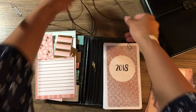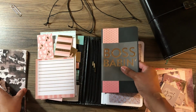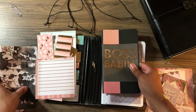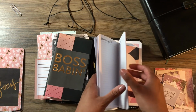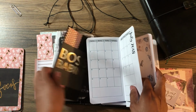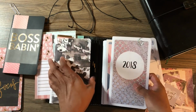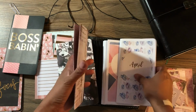There we go. Okay, so we are going to put this together. This is from that first scrapbooking pad, the smaller one. And inside I'm going to jump my two calendars. Oh no, wait. I'm going to put my yearly calendar and my monthly calendar.